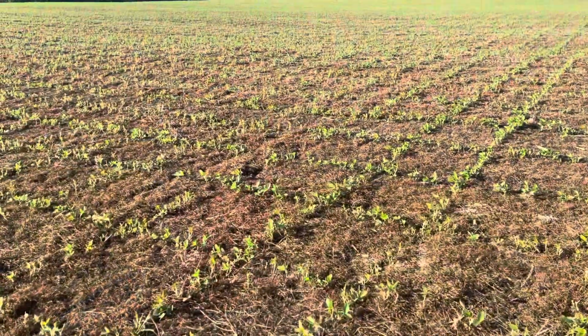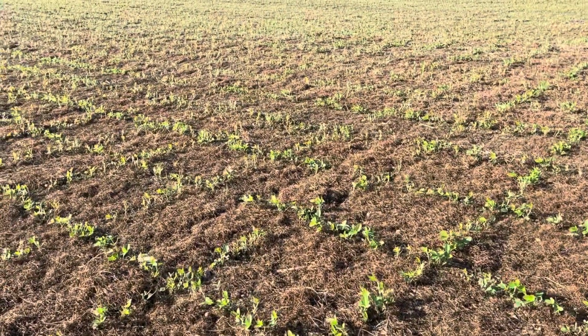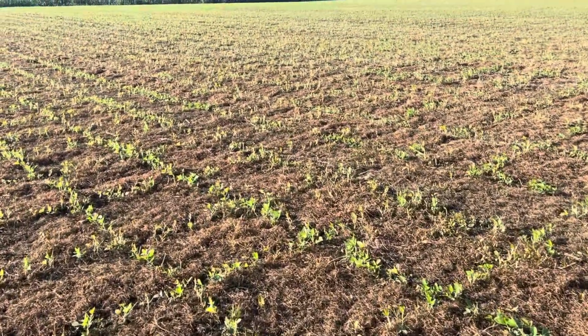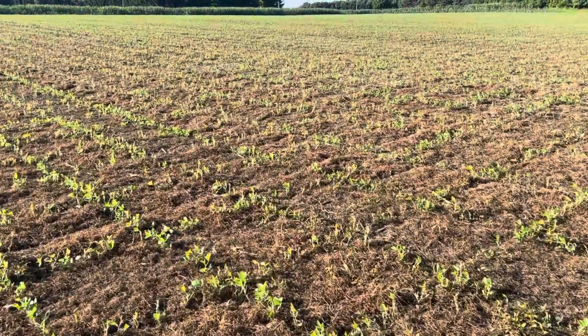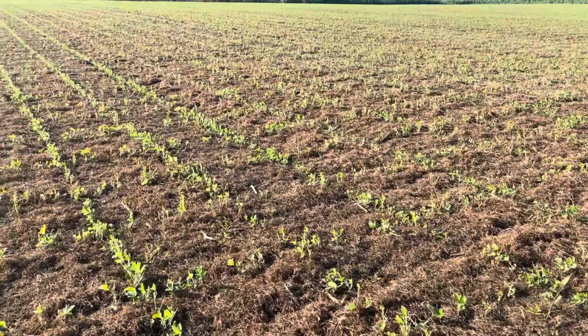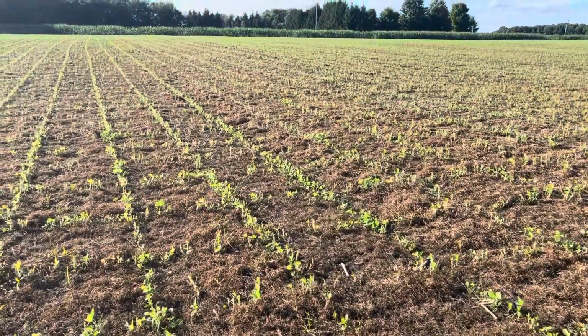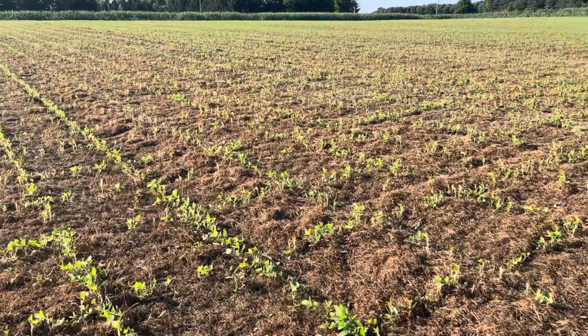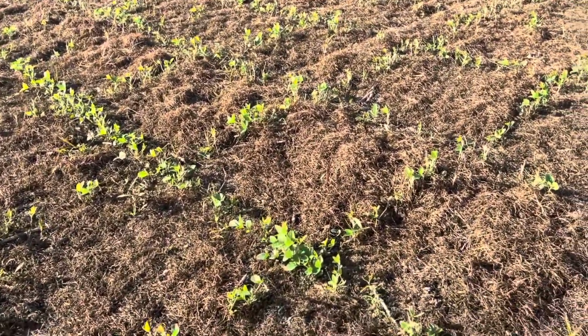Today I'm standing in front of my soybean field and I'd like to show you what the effects of deer can do. Okay, I planted these beans using my no-till corn planter, and the row width on that planter is 36 inches. So what I decided to do was plant it one way and then I went the other way. So I crisscrossed it. That's why we got these squares.